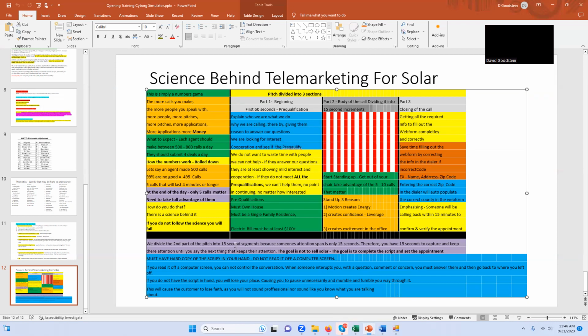Again, you have 15 seconds to capture their attention span. Their attention span's only 15 seconds. So you have 15 seconds to capture and keep their attention until you say the next thing that keeps their attention. The goal is not to sell solar.